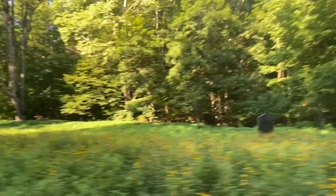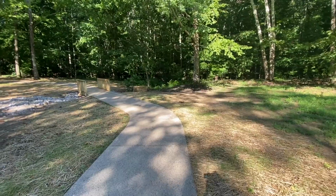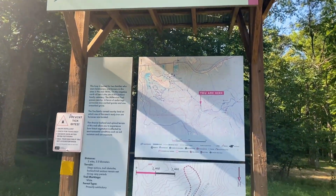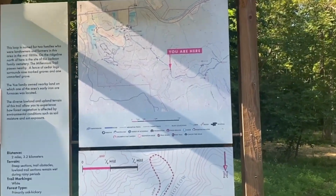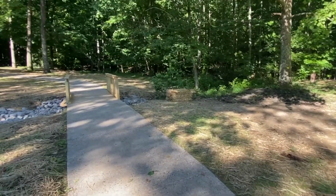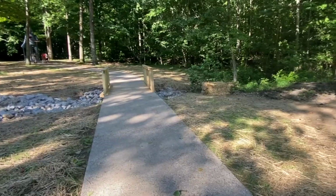Kind of exciting, isn't it? Brand new feature at Bernheim Forest. We love this place. Of course, it's going to be world famous before too long, and here's where to find it. At the Jackson Yo Loop in Bernheim Forest. Right there. If you can see, over in the left hand, they have actually built a walkway. I know it's not the Yellow Brick Road, but you know what?